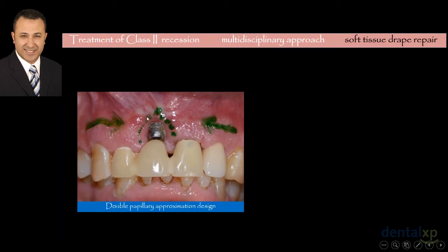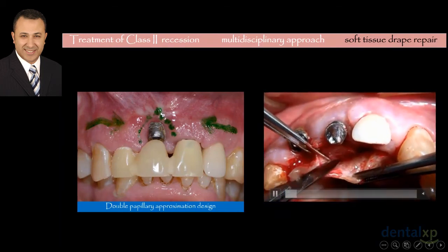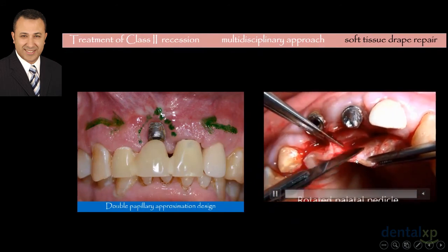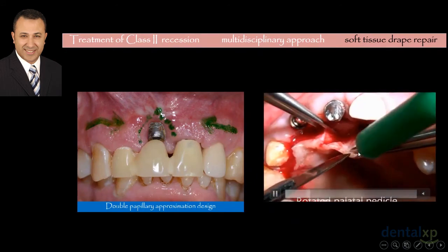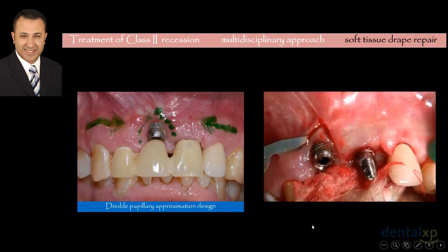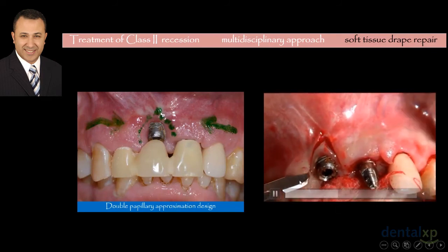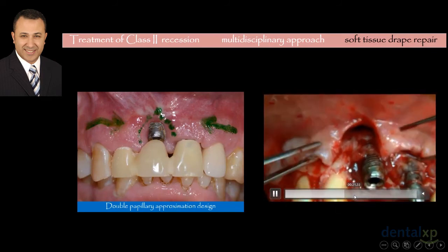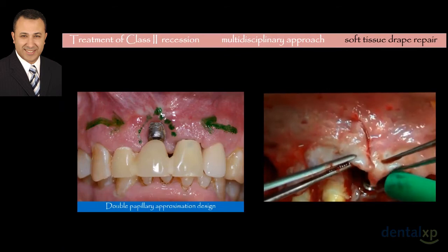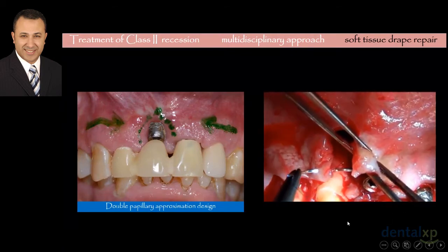Here is the soft tissue drape repair design with the double papillary approximation design. First we harvest the pedicle subepithelial connective tissue graft from the palate. We rotate it to the labial side in order to improve the labial contour and to get a backup for my double papillary approximation. This is a standard protocol that I do with these cases. So this is the double papillary approximation as a standard protocol for these cases.